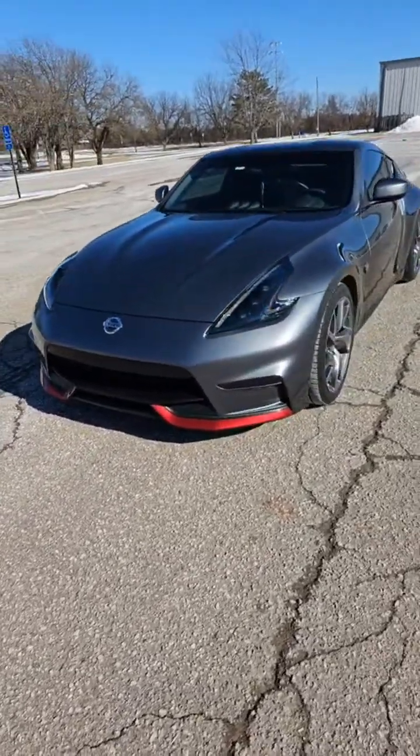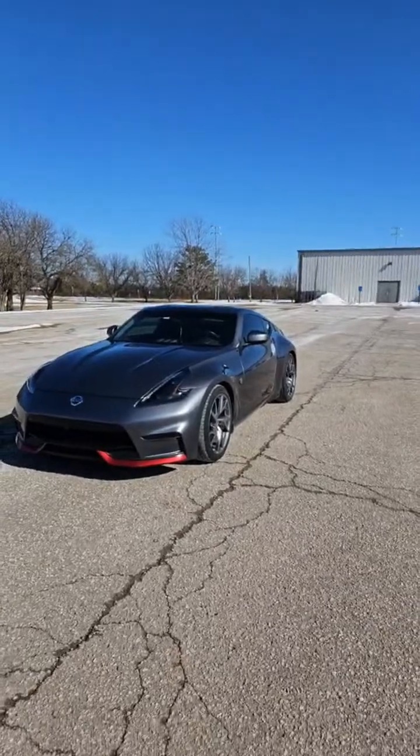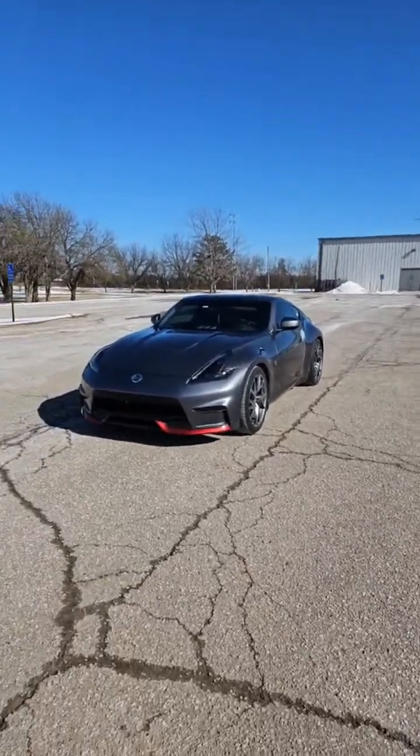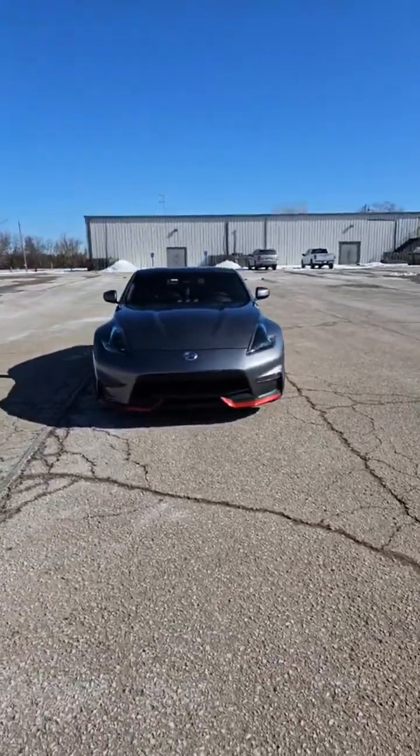I love this Nismo bumper. Honestly, it really pops on this car. I love it. No issues with this car as far as reliability goes. So, very great car.